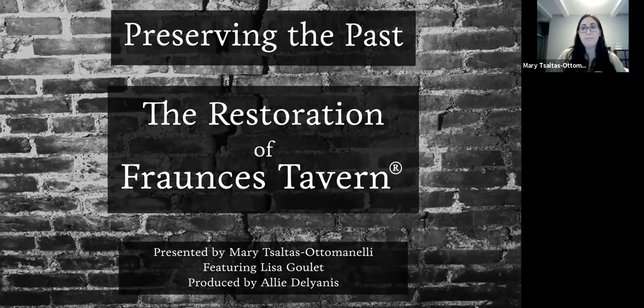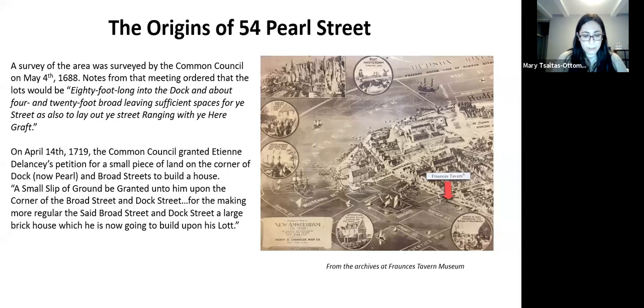On May 4th, 1688, the Common Council noted a survey of the area where 54 Pearl now stands and ordered that the lots be 80 foot long into the dock and about 24 foot broad, leaving sufficient space for the street, as also to lay out the street ranging from here to Graft. That's a lot of Dutch, which just basically means that they're gonna make a bunch of squares made out of garbage. Landfill.